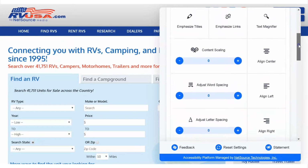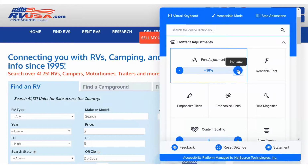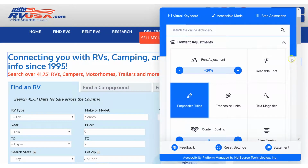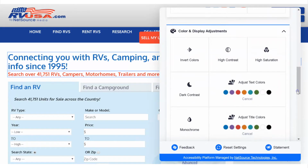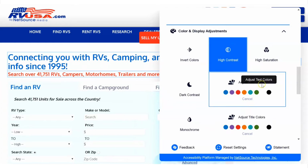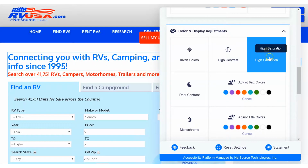So let's just go ahead and kind of adjust some of these settings in here. So I'm going to adjust the font. We'll do 20% and choose emphasize titles. Oops, almost there. And then let's go ahead and do some high contrast. So you can see in the background it's making the changes as I click on things. And I can also do high saturation. So pay attention to the background instead of where my mouse is. You can see it changes contrast.